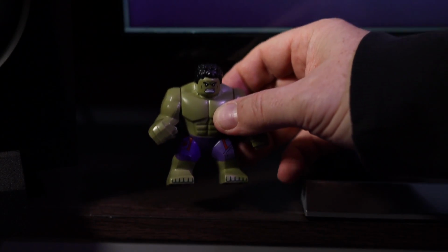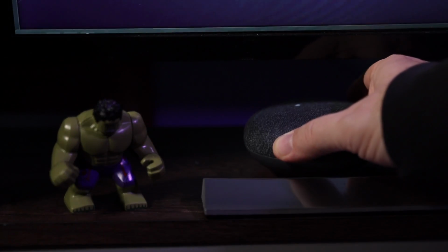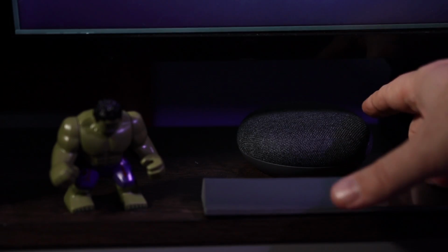Over here, we have the Incredible Hulk in Lego form. We have a Google Home Mini, which I have hooked up to my Hue lights that are sort of doing the ambient lighting here. This thing is also hooked up to a bunch of other Google stuff. I use this to just take care of smart home things around the house. Usually I just ask it what the temperature is.